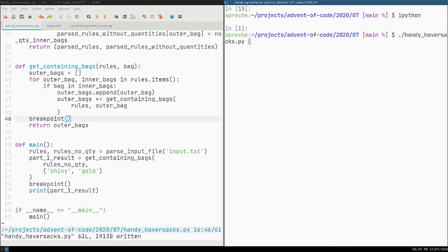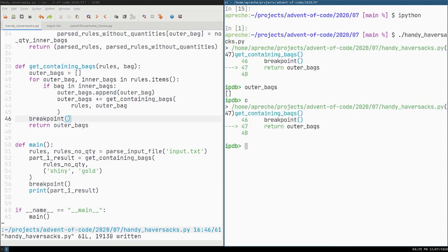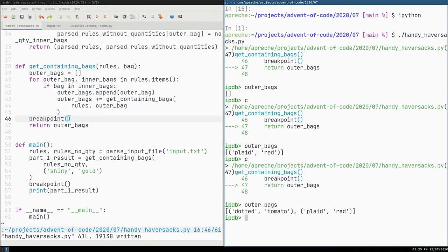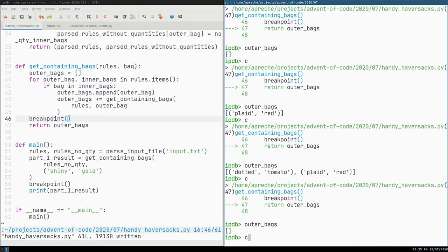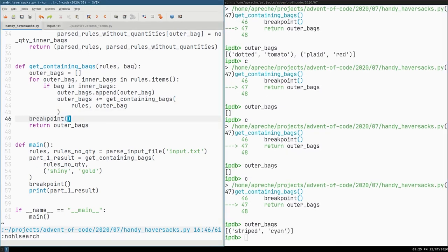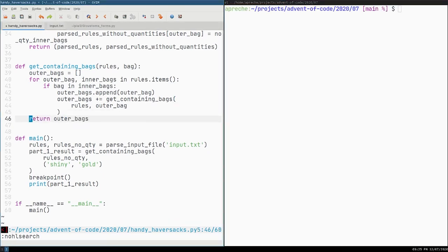Oops. Cool. Yep. Okay. Seems like it's working somewhat correctly. So let's go down to this big breakpoint here.